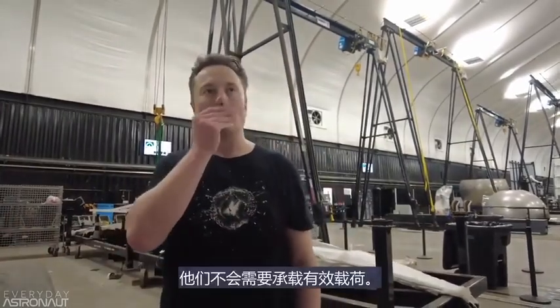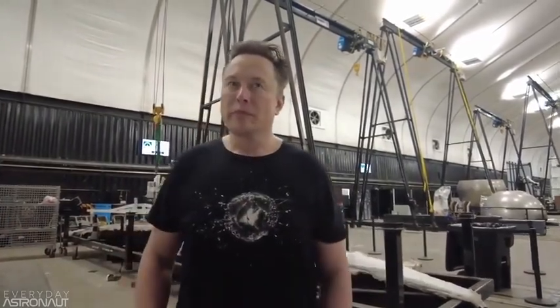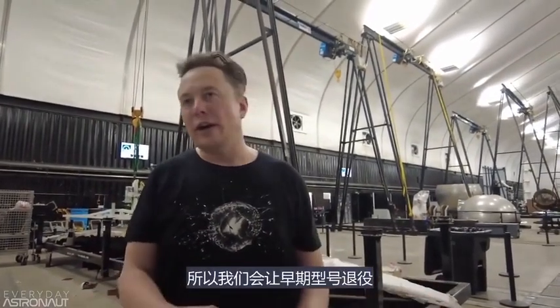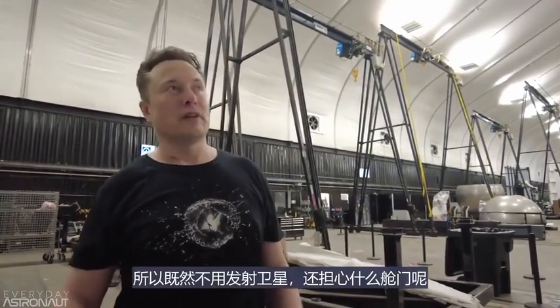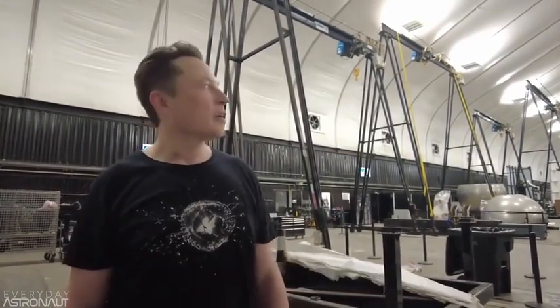And they're not even going to be putting any payload up, so you don't even need to worry about it. We're just going to retire the early ones anyway, so why have a door on a thing that's never going to fly satellites anyway? Yeah.